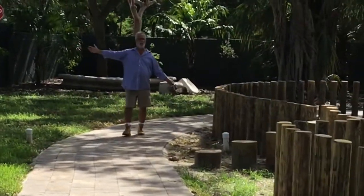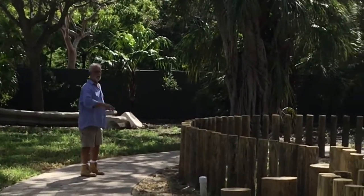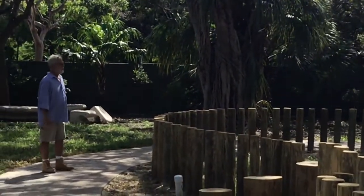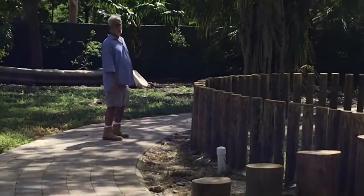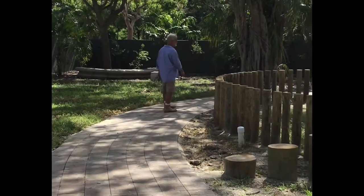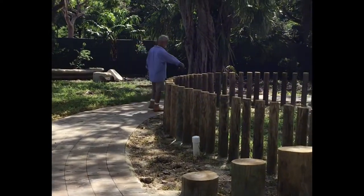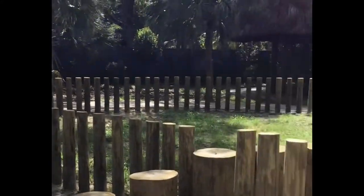All of this is going to be landscaped. Some of this is going to be cut down a little bit. Some of these posts, once the plants are in and all that kind of stuff, we'll know how far we have to cut them down. Right now, they're all the same height, but beautiful.